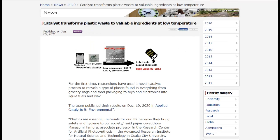Not perfect, it still requires a lot of heat and energy to recycle these plastics, but this is the most common form of plastic there is, plastic shopping bags and food packages. Maybe about 20 more of these breakthroughs and plastic recycling will really be in a very efficient position.